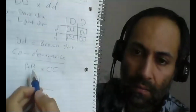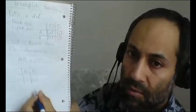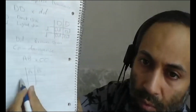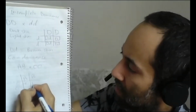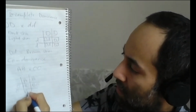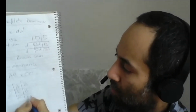Let's make this cross. So I'm going to write this parent at the top, right? So A here and then B next to it. This is the OO parent. I'm going to write the O here and then O here. So what do we get in the first box? We cross these two, A and O. The other cross, B and O. Then these two here, A and O. And those two again, B and O, all right? Okay, so what are the blood types that we see here?